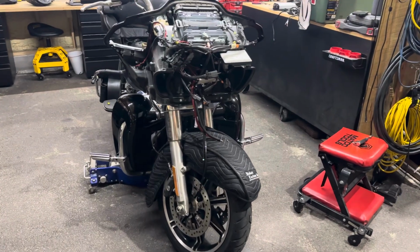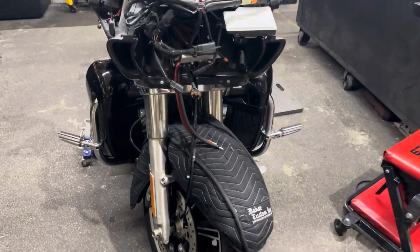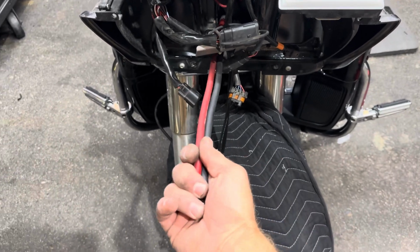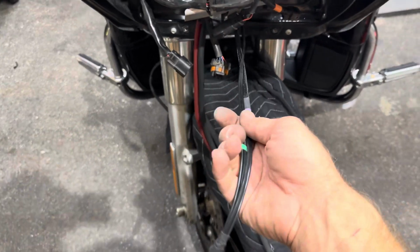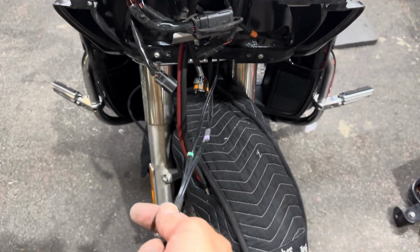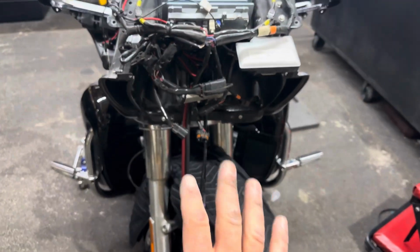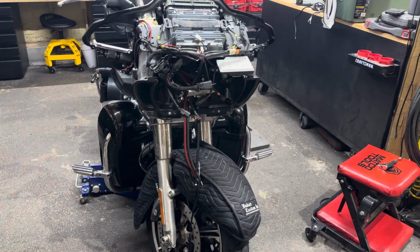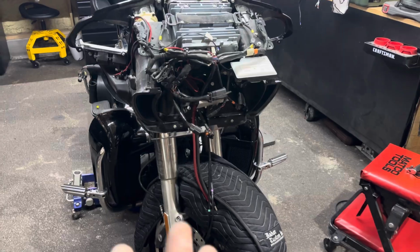So I always like to be as transparent as possible. We've got the power and ground from the NVS Audio AK2 kit, 4-gauge oxygen-free copper. We have 14-gauge oxygen-free copper speaker wire. The reason we're running this is in case he ever does saddlebag lids, we want the power and everything there. And I'll show you where that's terminated, so that way he can easily do that later if he wants to.